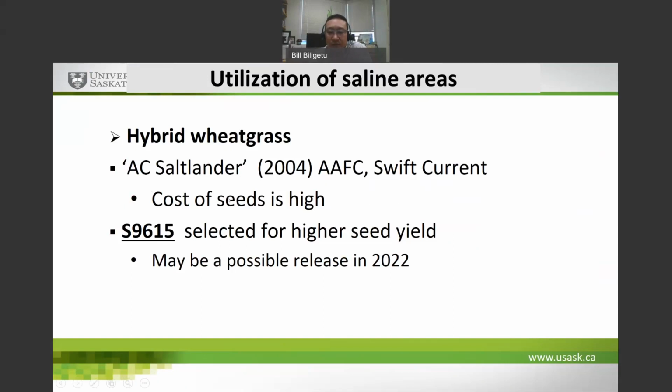One of the reasons we worked on this is that the seed is very expensive, and I've also heard some rumors of seed contamination with downy brome. So it's interesting to develop a new variety that produces high seed yield and potentially also maintains its salt tolerance. We developed quite a number of different breeding lines. However, one of the lines, S9615, produced higher seed yield, and we also tested its salt tolerance and found it is quite high as well. This is still not a released variety yet. If everything goes as planned, maybe in 2022 we may have a new variety of hybrid wheatgrass.